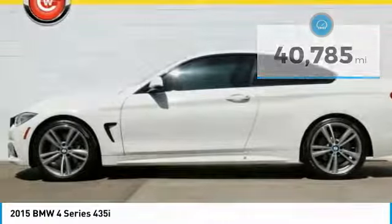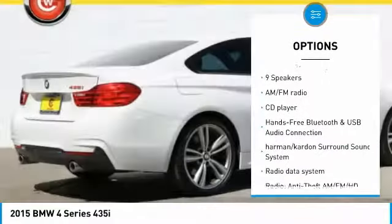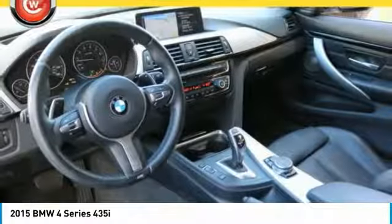Here are some of this vehicle's great options: navigation system, power passenger seat, traction control, keyless entry, air conditioning, leather-wrapped steering wheel, dual airbags, power steering, four-wheel disc brakes, universal garage door opener.